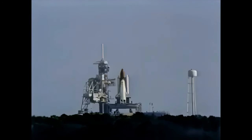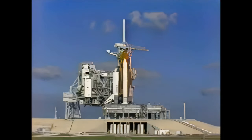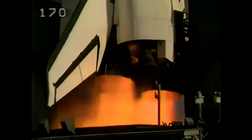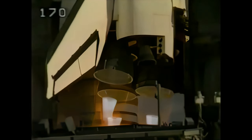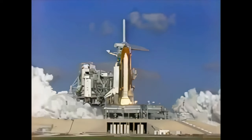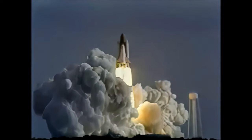The hydraulic power units have started. Sound suppression water system has started. T-minus 13 seconds. T-minus 10, go for main engine start. We are go for main engine start. 6, 5, 4, 3, 2, 1, and liftoff of the Space Shuttle Discovery with the Hubble Space Telescope.